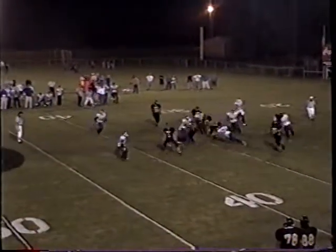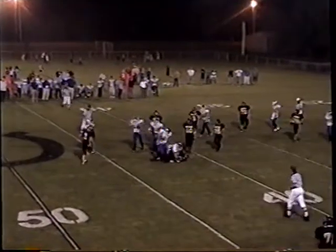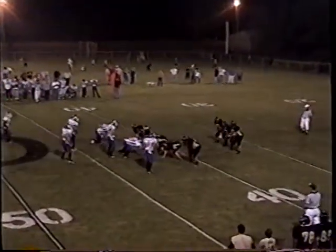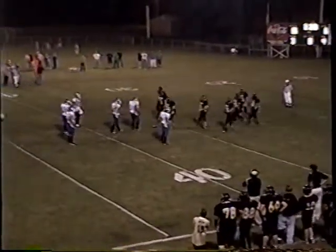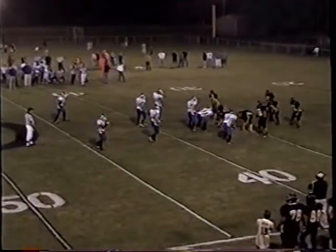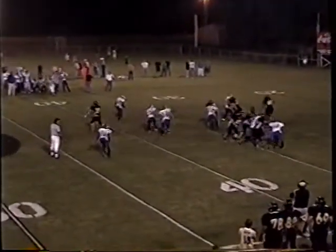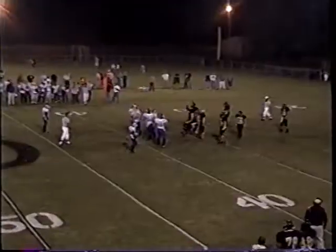And number 33, Reese Lewis, on the carry. Reese Lewis around the right side. Reese Lewis being brought down by a host of defenders. Full backfield for the Mustangs. Frazier on the keeper. Frazier running the pass. That pass is intended for number 8.